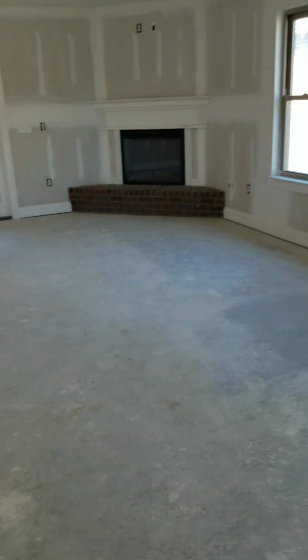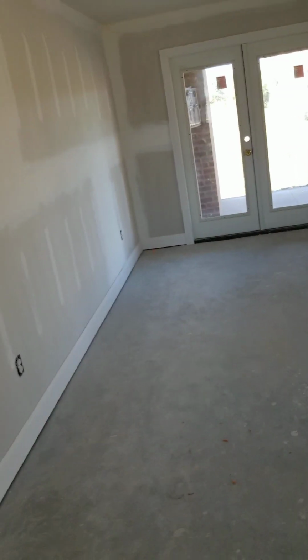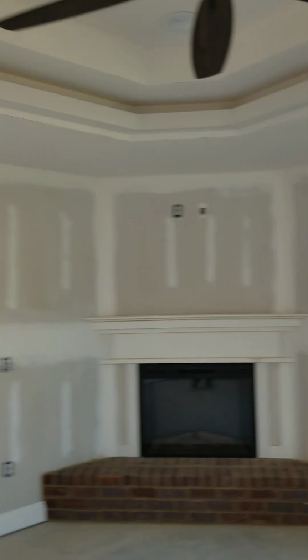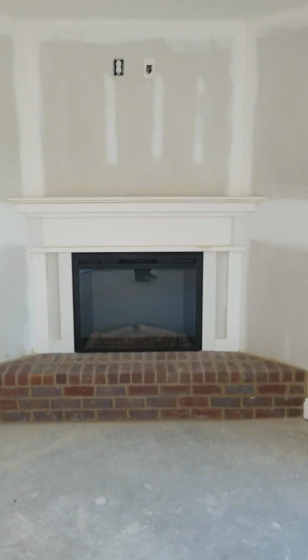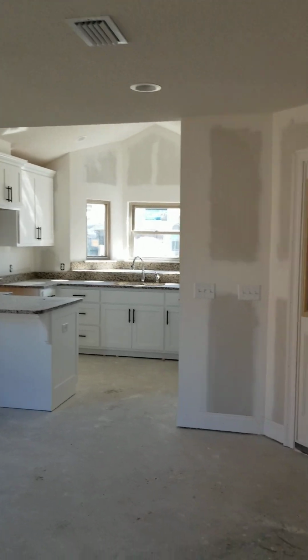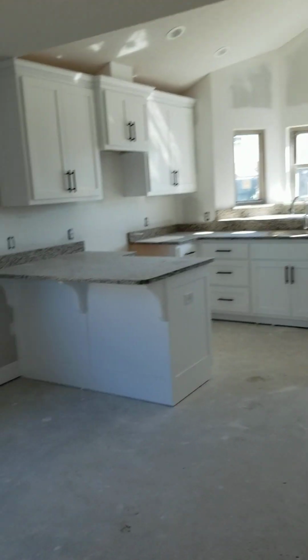4211 Dairy Farm in the Billsman Manor Estates. This house is going to be approximately somewhere around 1,400 square feet of heat and cool. Nice setup. It's a cool house. Open floor plan for the main living area.